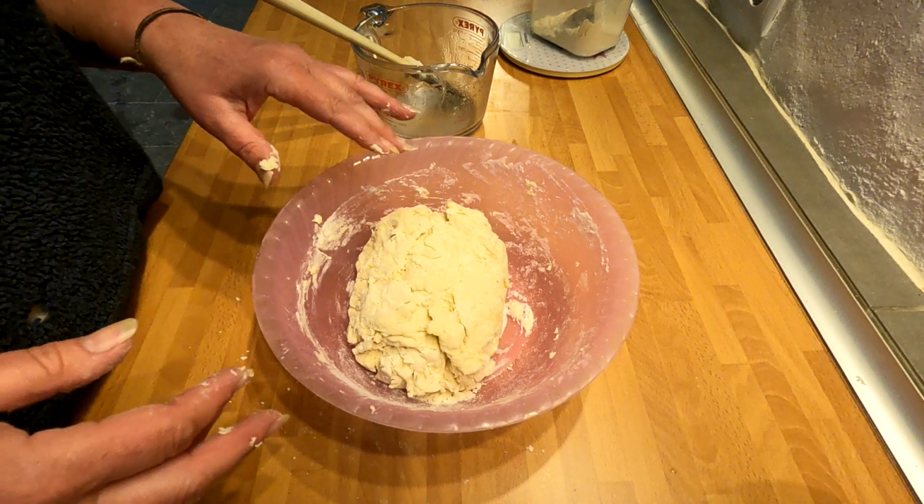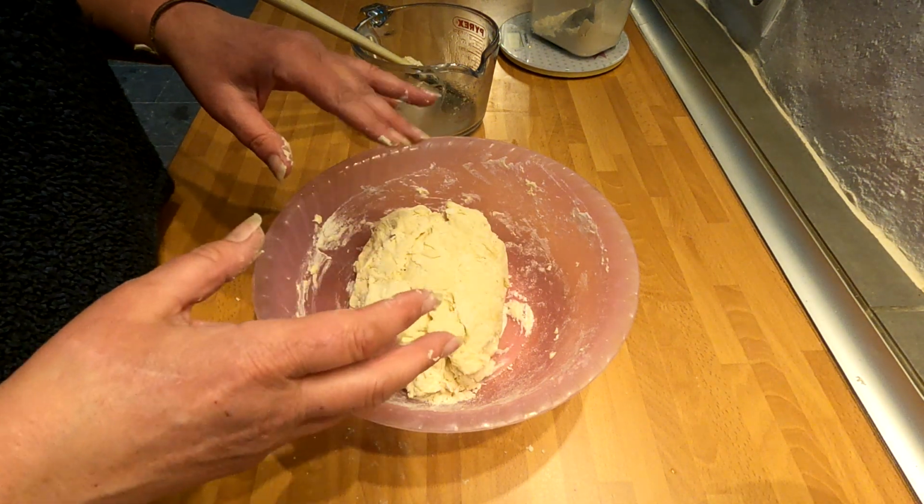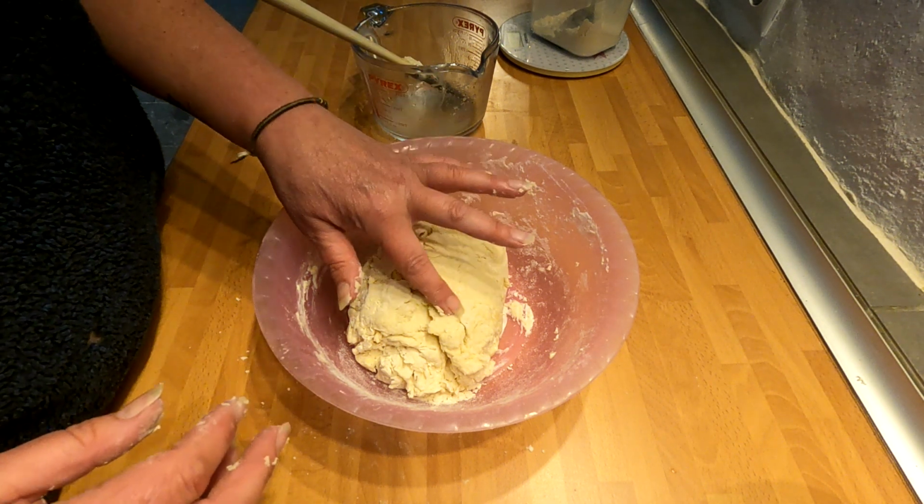It's quite a cold day today. Probably in about an hour, we should have some rising, some space, and then it'll be time to put it actually into the tray. It's as simple as that. So we'll come back to it in a bit.